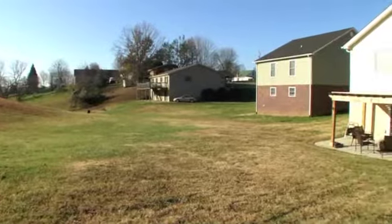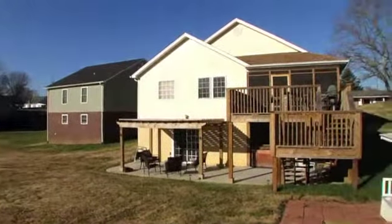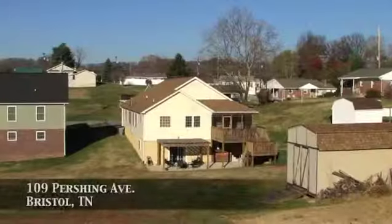The large lot is over one-third of an acre. This up-to-date residence has the look and feel of home and offers you the right location at 109 Pershing Avenue.